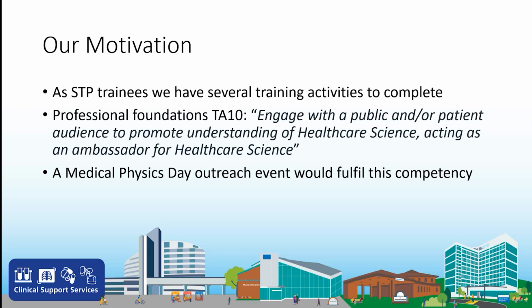So while looking for a way to fulfill this training activity, we thought that the perfect kind of event to run would be an outreach event centered on Medical Physics Day. And not only would this satisfy the training activity for ourselves and Sophie, but also for all the other trainees that got involved with the day. Signing off many trainees all at once, I'd say, is a great benefit.